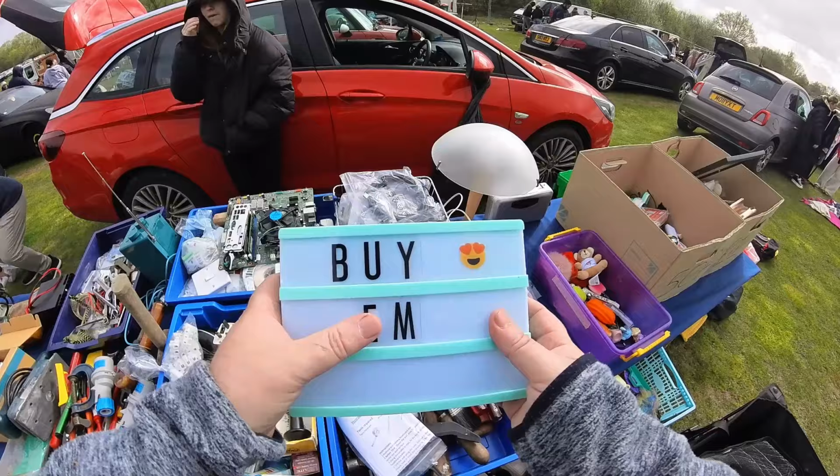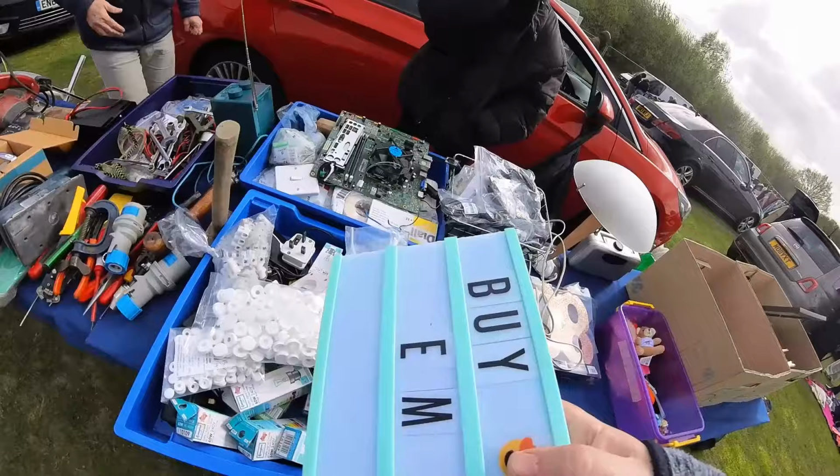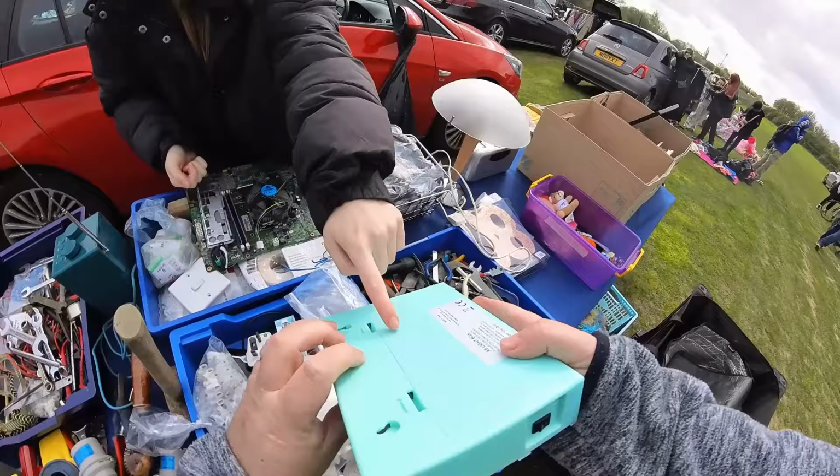There you go. Cheers, mate. Thanks a lot. Oh, no. What's this? 50p. That's for you, I ruined that one. There's also a little thing in it at the back, and they've got all the letters in it. Oh, lovely. Okay.